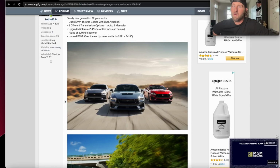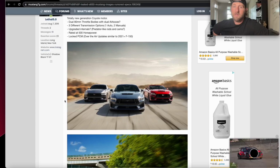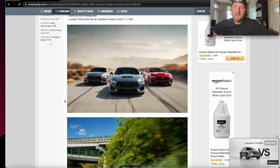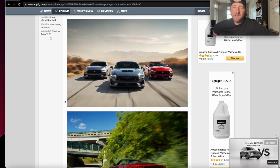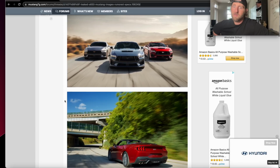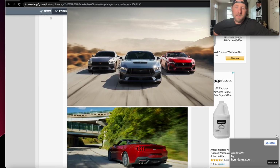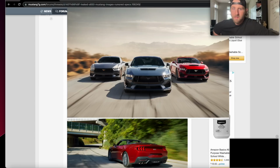It's got more power. Dual throttle bodies, which means a different intake manifold, and you're gonna have to deal with all that stuff. So the Mach 1 that I've got, the 2021 Mach 1, makes 480 horsepower. So this will be more horsepower and should be faster. Depends on how much weight they've got in this car, but 500 horsepower NA is pretty stout. That's gonna be sick. Look, I'm not mad at this. Are you guys? I think that looks great.